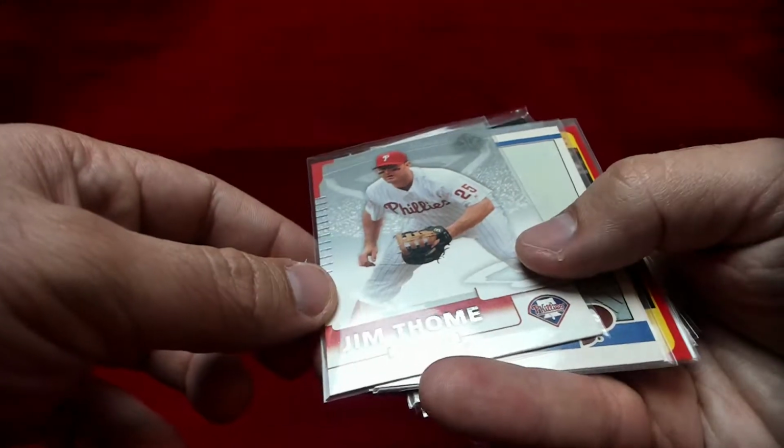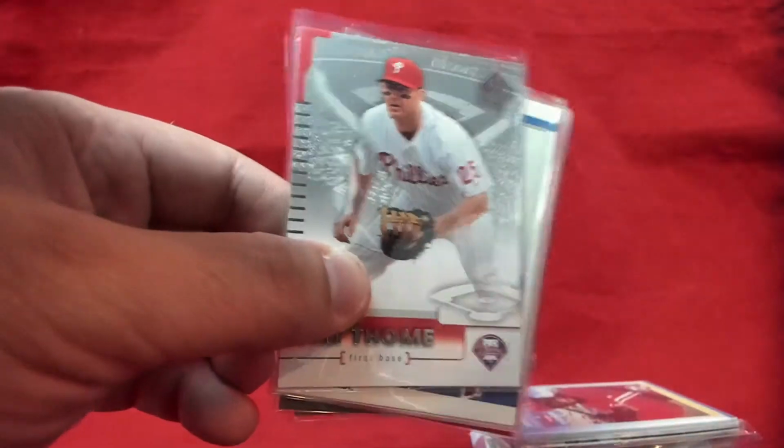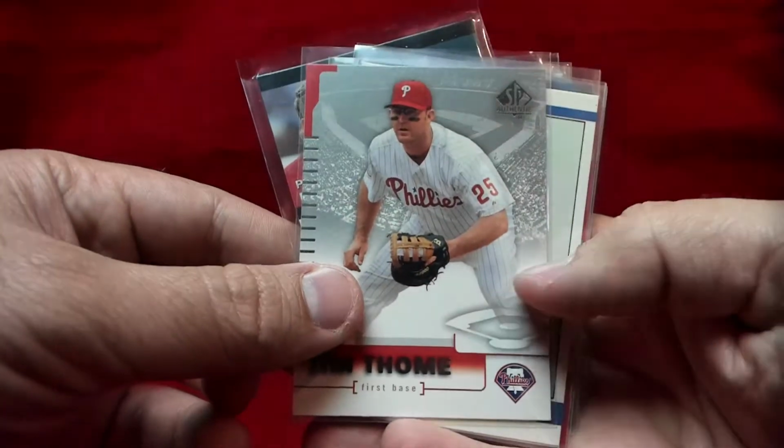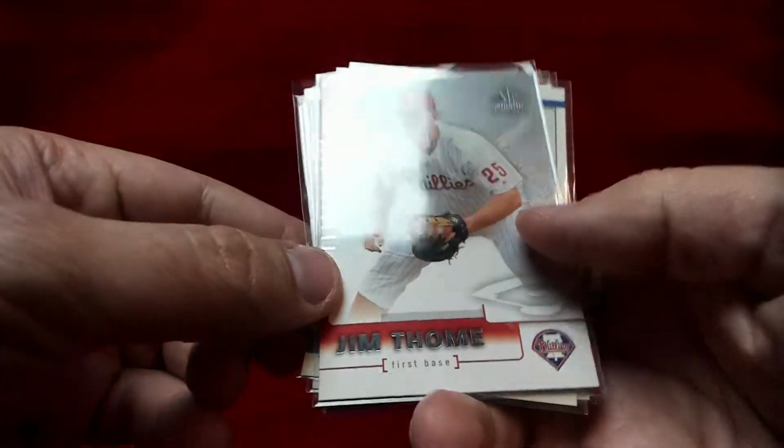Here's a sweet Thome from Upper Deck. A lot of people I've heard talking up Upper Deck lately and how they miss the cards, and I agree. I miss having the competition. God knows we need it more than ever with Panini's shenanigans.